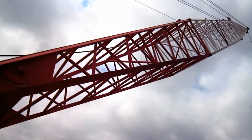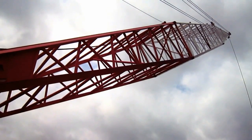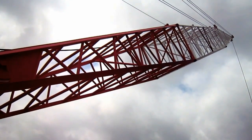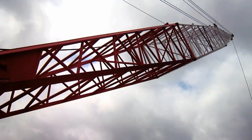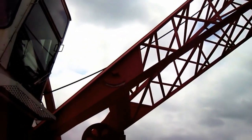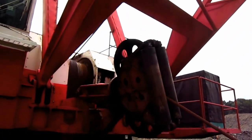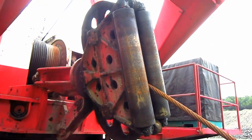The 4600 was available from Manitowoc with boom sizes ranging from 100 to 140 feet in length, with corresponding bucket sizes ranging from 6 to 8 cubic yards. This 4600 is equipped with a 140-foot boom and a 7.5 cubic yard bucket. Right here, you can see where the drag rope runs out through the fair lead.